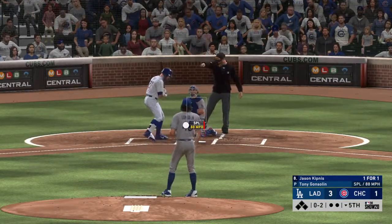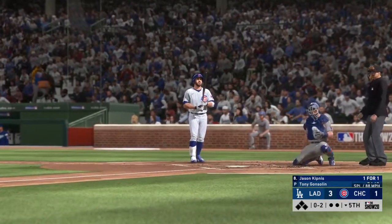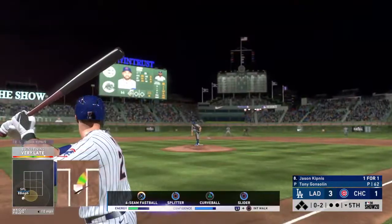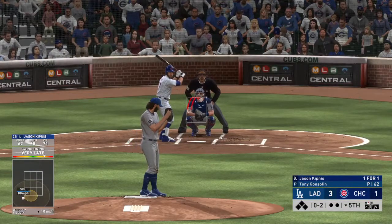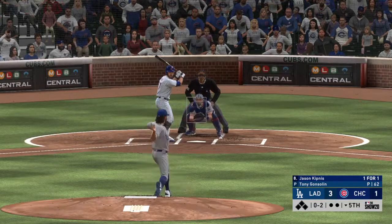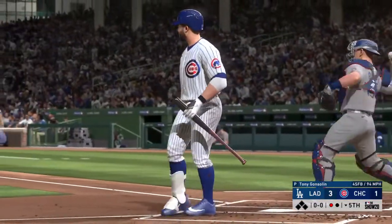Tried to pull that one back, but he couldn't do it, and it's 0-2 now. Kipnis, or Kip for short. This is his 10th season at the major league level, so almost a decade, which is quite an accomplishment. Looking for the strikeout. Here's the 0-2 pitch. Swing and a miss on the fastball, and that's the first out.